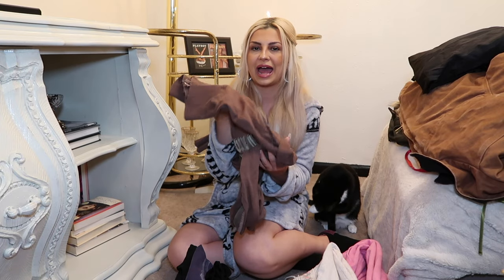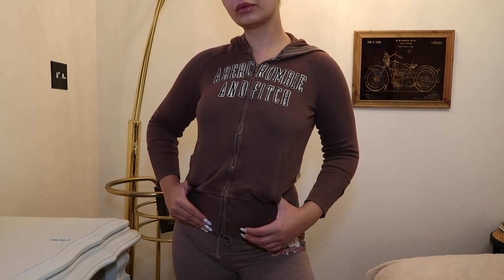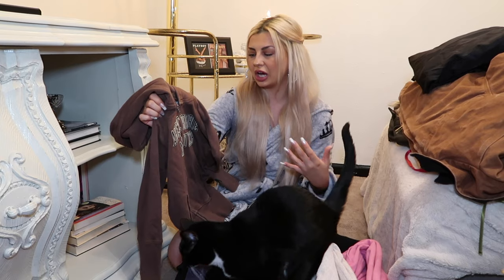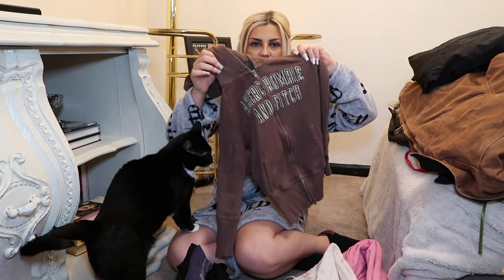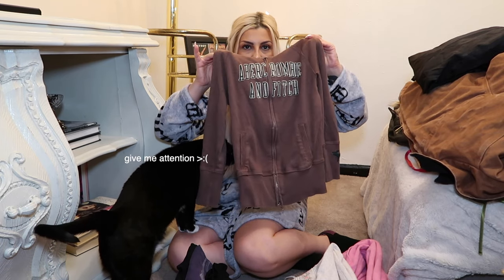Finally, I found an Abercrombie. Well, actually, I can't say finally because I haven't tried any of this stuff on yet. I did just wash it all though, so we will see. But it is this Abercrombie & Fitch brown zip up. And I actually see these quite a lot, but I never find ones that are gonna be very tight and they're gonna fit me just right. So this, I feel like, could be a very good possibility. So I'm just praying that it fits.